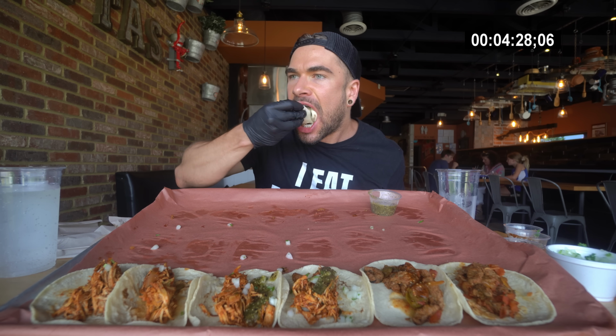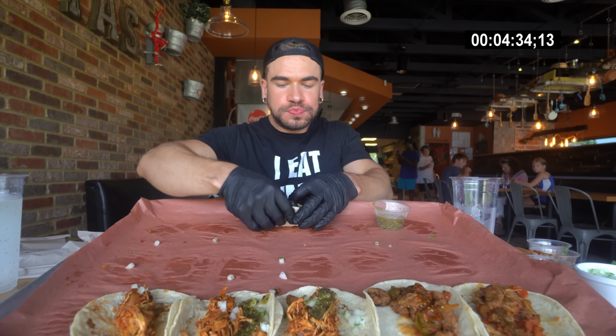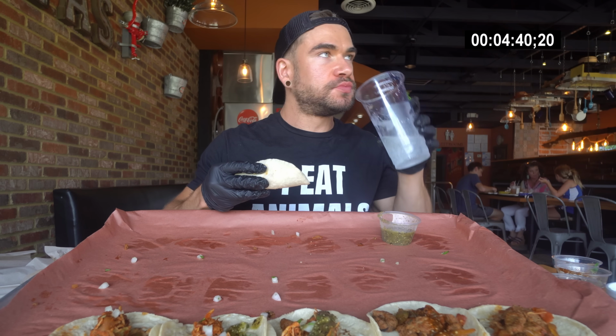We got tinga, and then the meat, the carne ranchera. We call it spicy beef. Although despite them calling it spicy beef, I promise you nothing about it was spicy. I think there's a couple jalapenos in it, but it didn't take over or dominate any of the flavors. It was just very tasty.